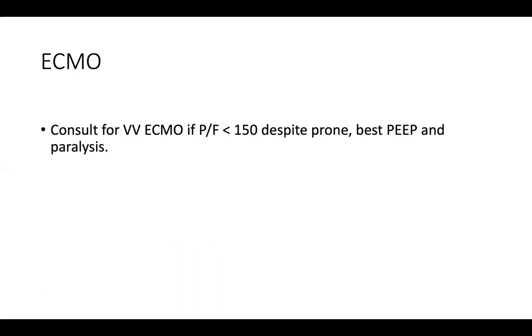ECMO. So if despite proning, despite paralysis, despite best PEEP, their PF ratio is still less than 150, that's when we would call the ECMO team. We call them ahead of time rather than later, because we want to do it in a controlled way rather than in an emergent way. So having them on board ahead of time would be highly beneficial.